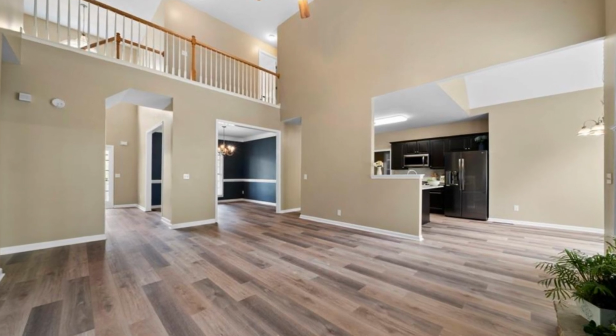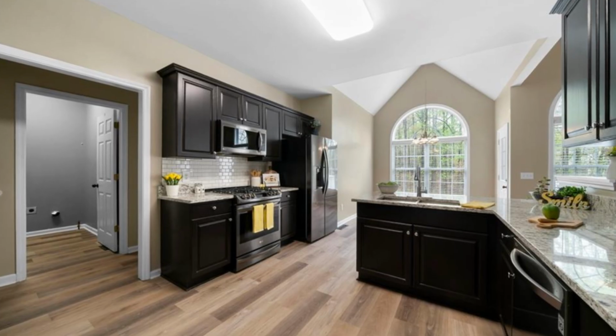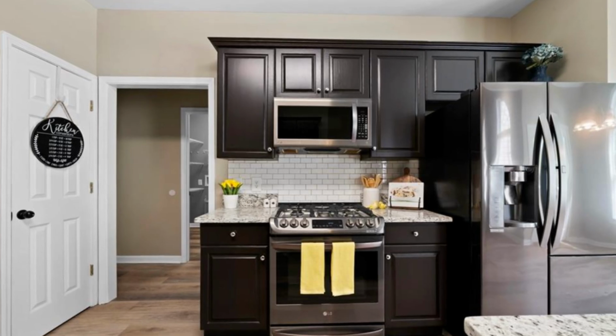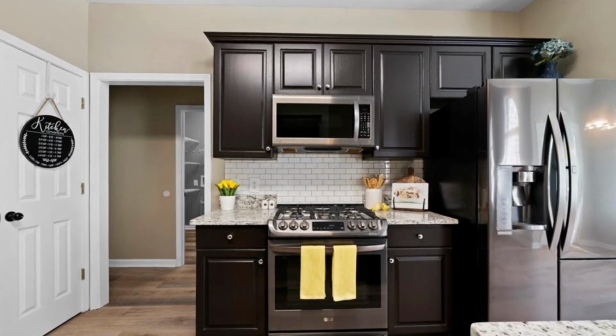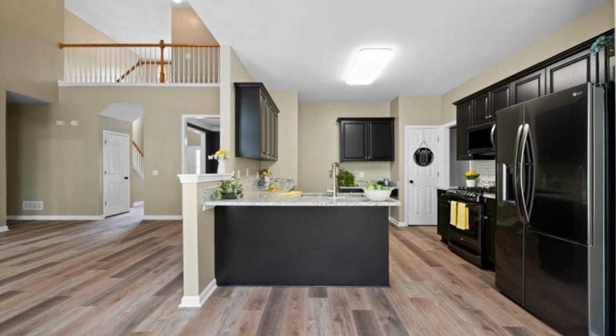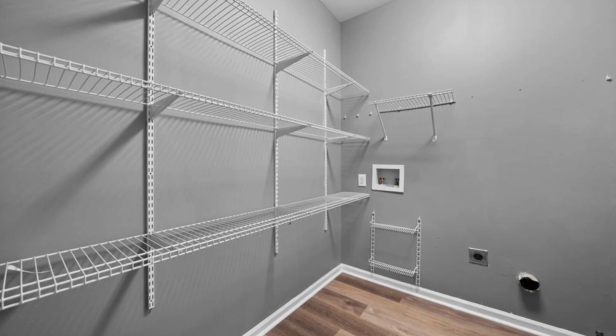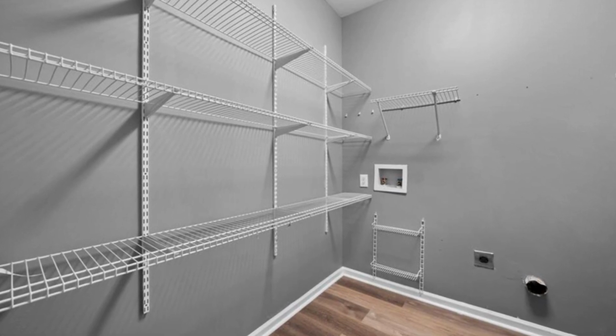Opens up to the kitchen and this little eat-in area. Plenty of cabinet space here, and typically I don't like dark cabinets, but I think the color scheme is working for me in this particular instance. Large laundry room.